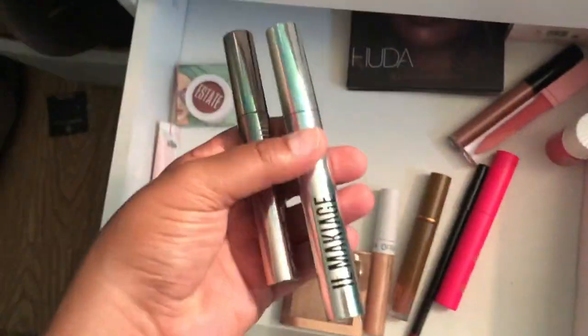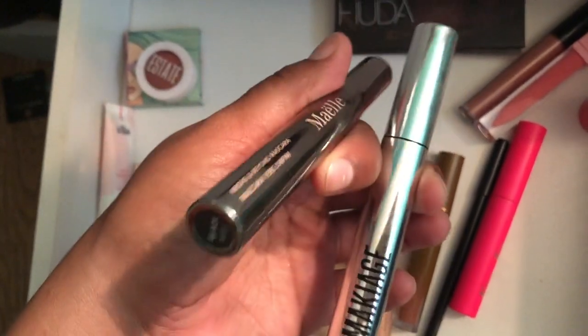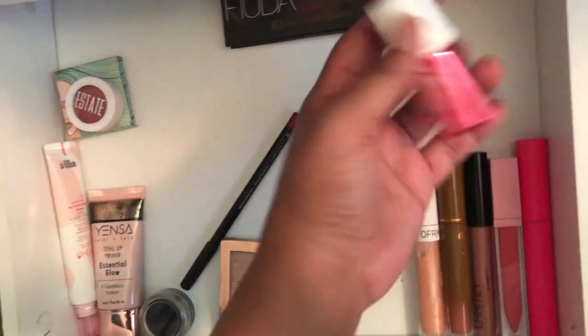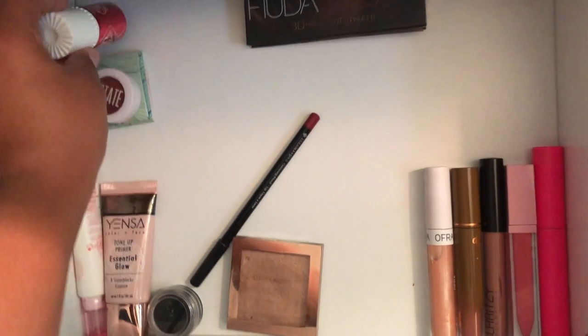Maylee mascara. You know what? We're going to pull my Maylee mascara and my Il Makiage mascara. We're going to use them together because this one is just way too clumpy. I can't use it on its own. So we're going to try to get rid of the clumps with this one. Use them together. I also have this liquid blush, this Go-Go Tint by Benefit. I'm not going to use that either.